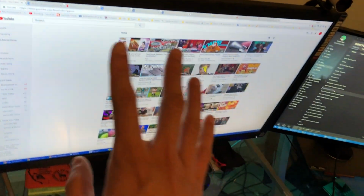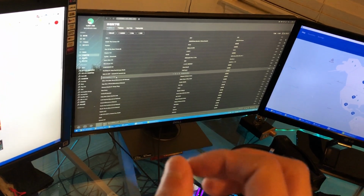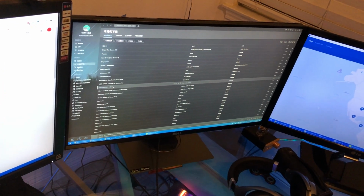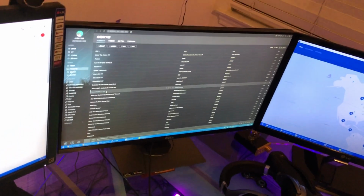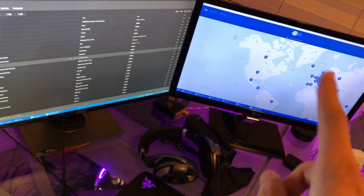Also, 4K screen, 1440p, 144 hertz monitor for gaming. This one is a 1080. You don't really use this monitor that often.